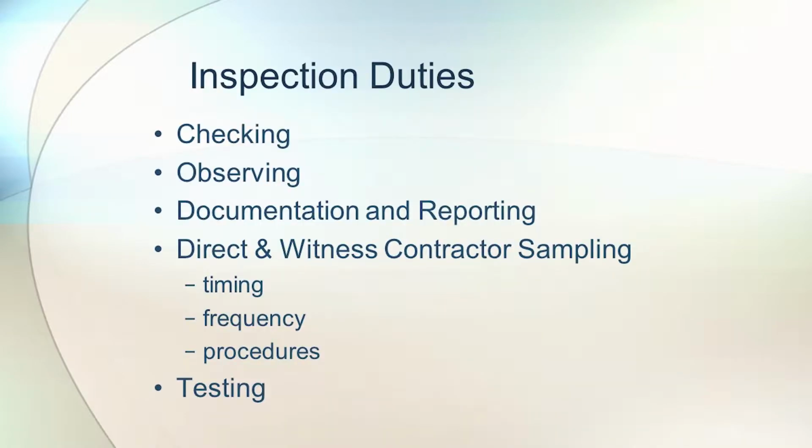Getting into the inspection duties a little bit, in general it involves checking, observing, documentation and reporting, and directing and witnessing contractor sampling. That's important. The contractor does most of the sampling, but the inspector needs to be assured that the timing is correct, the frequency of testing, and the procedures they use are according to the IMs or specifications. Essentially, the only testing is weighing of the cores in the lab. That's pretty much all the testing duties that inspectors do.